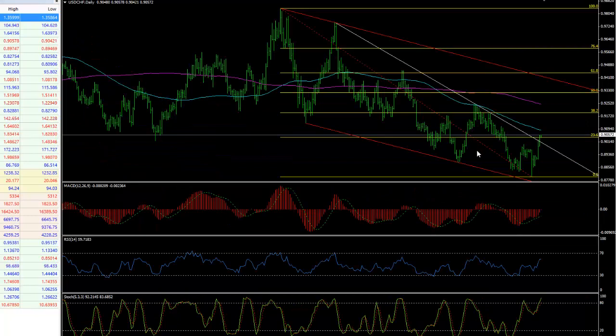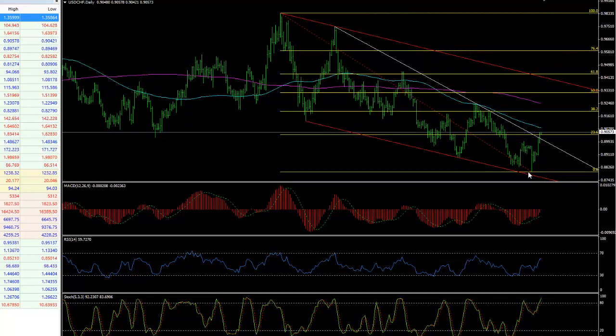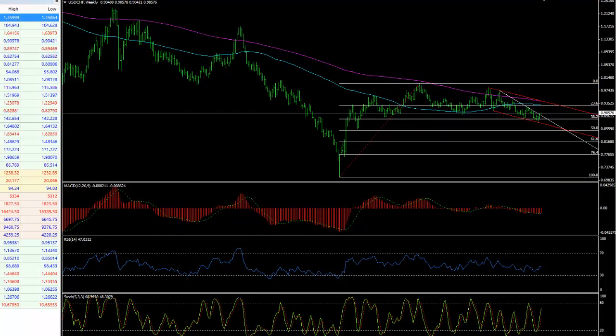Moving along to dollar Swiss. Well, the dollar's been trading in a channel, as we've been speaking about for a couple of weeks now, and it did try the bottom side over the Christmas period, held on above the lows though, and has rebounded. We can probably see this a little bit better in the weekly charts. Let me blow that up a little bit.